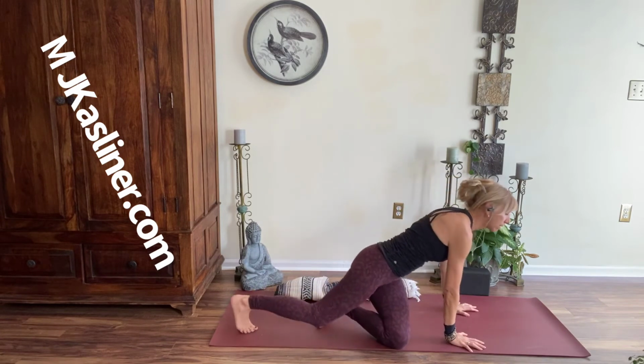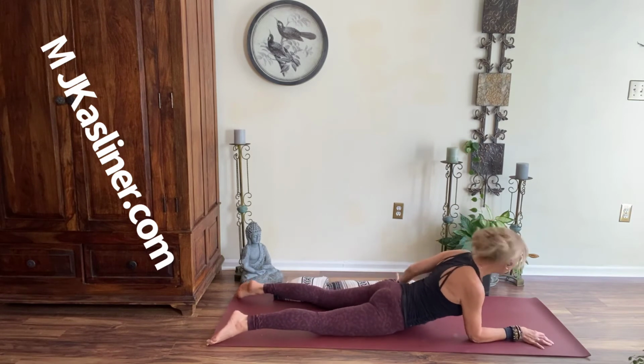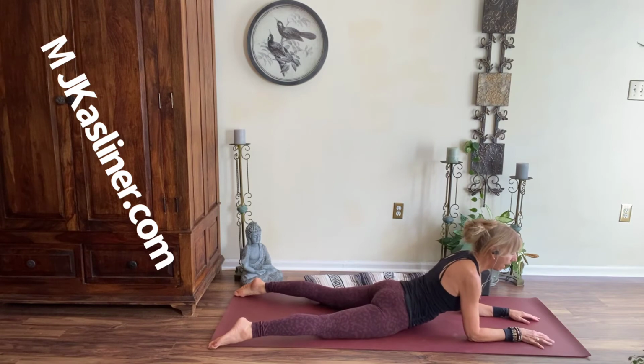and really wash that energy through. So the next pose that we can work the urinary bladder system in, I'm going to just flip over onto my belly here. I'm going to widen my feet and legs to the width of my mat.